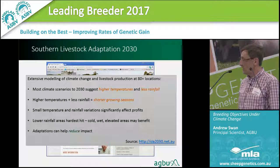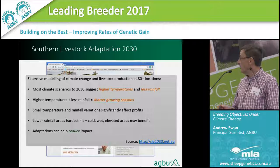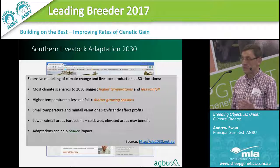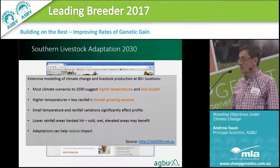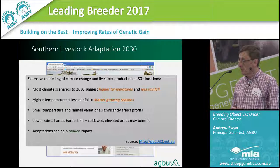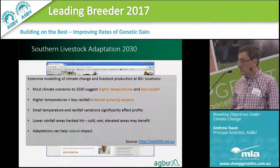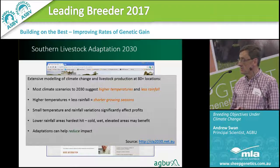But basically what they did in that project was a lot of modelling of climate change and livestock production at over 80 locations in southeast Australia, looking at the impact of forecast climate changes to 2030. The results found that most of the scenarios suggest higher temperatures and less rainfall. In terms of pasture production, that means lower soil moisture, shorter growing seasons, and so on. They also saw increased variability, so small temperature and rainfall variations can have a big impact on profit.